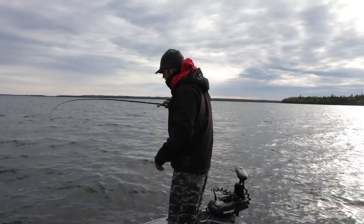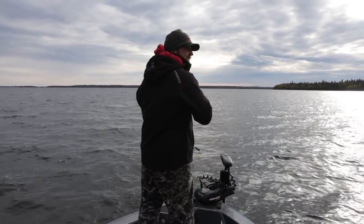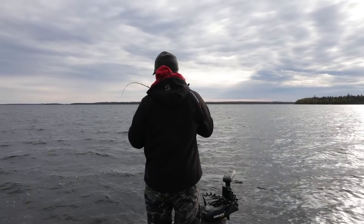This is intense, absolutely intense. I want to see this. You can't see because it's cloudy. It's dark down there. We're only in 5, 6 feet of water. If it was sunny, you'd be able to see this fish and tell what it was.